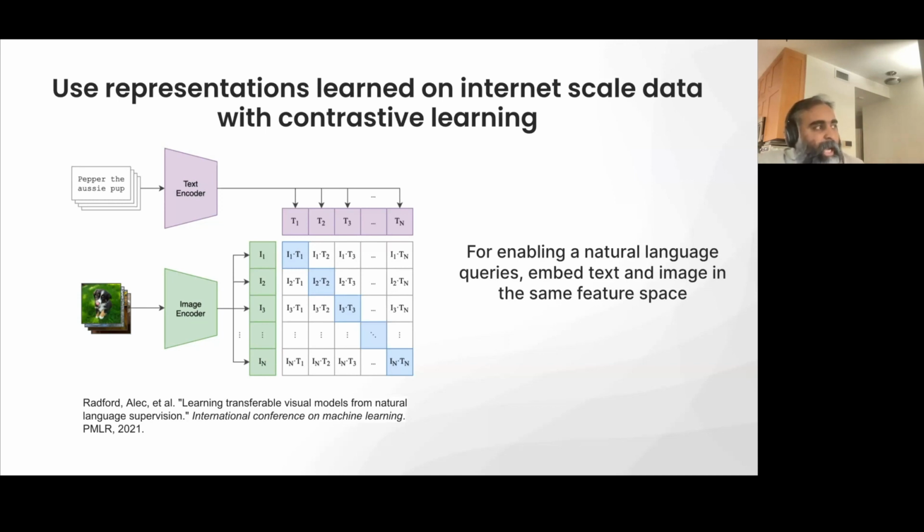So the key idea here is you take text and images which co-occur on the internet, and you encode the similar pairs. For example, here is an image of a dog, and there is a text caption associated with it. You encode both the text and the image. And what you try to do is build representations where both these are closer and unrelated pairs of image and text are farther.